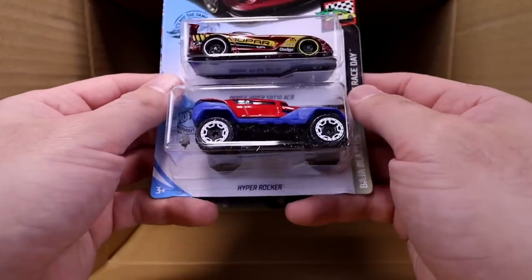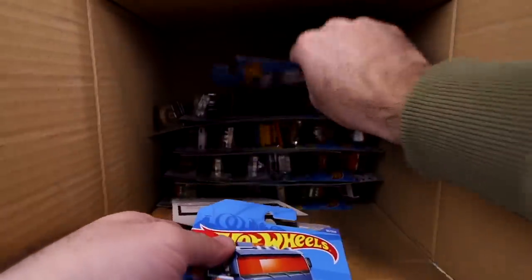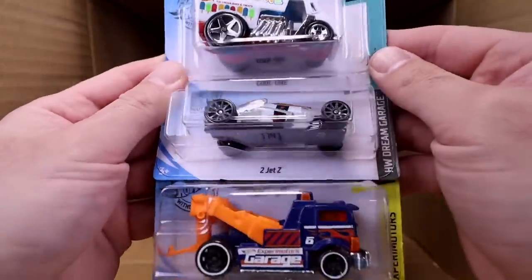And ooh, Dodge Viper SRT 10 ACR. I like that. That one looks cool. And then another one of the Hyper Rockers. And we'll pull some more castings from up here as well. Ooh, look at that one. All right, so we got Cool One. We've got the 2 Jet Z.